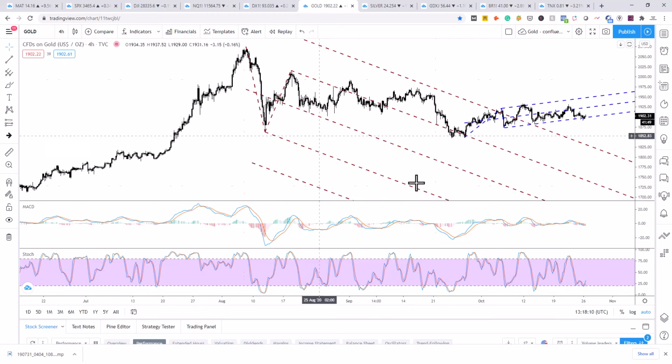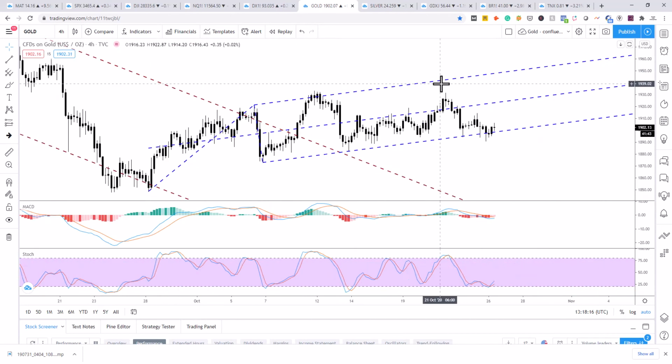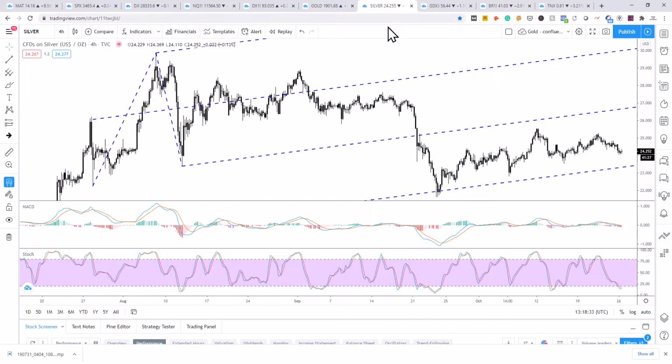Of course, gold in early August, you can see right here, got extremely overbought. And so we're still in correction mode from that early August move. But gold's doing just fine. 1900 appears to be support. We've got support down at 1870, 1880. So anyway, gold's doing just fine.